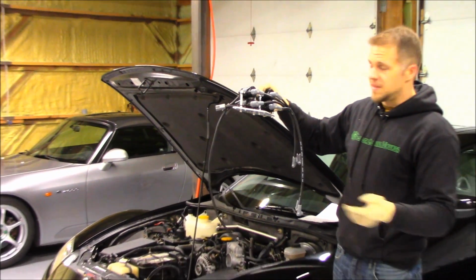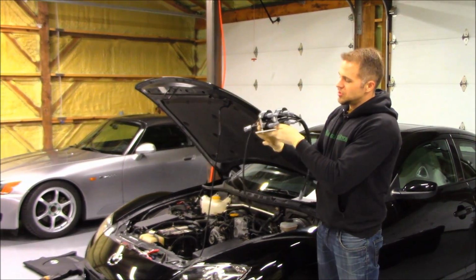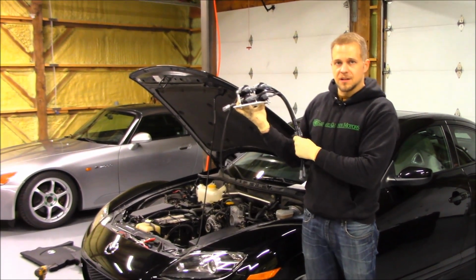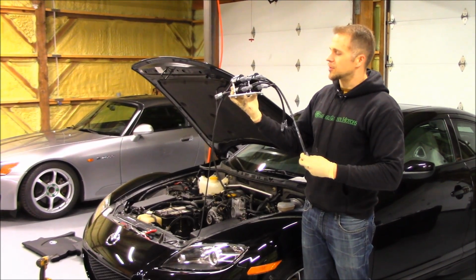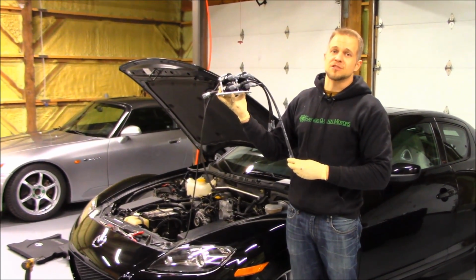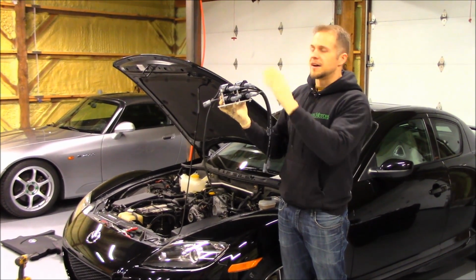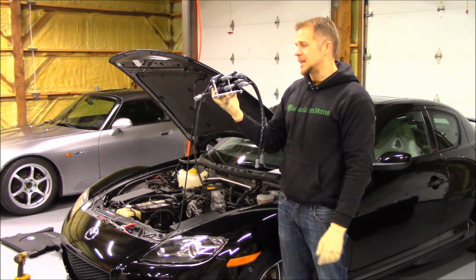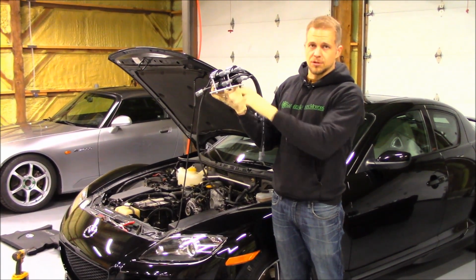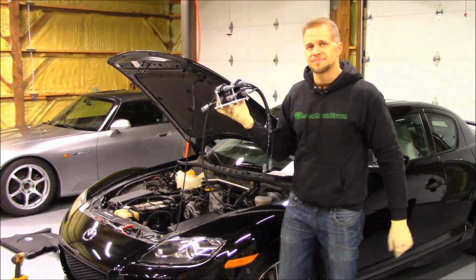Another thing to note is that since the leading coils are always firing twice during combustion for the wasted spark, the plugs typically wear twice as fast as your trailing plugs. So that's just something to keep in mind when you're swapping out plugs. The leadings will always look a little bit more worn versus the trailings.